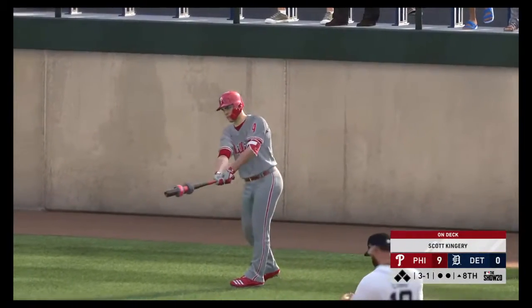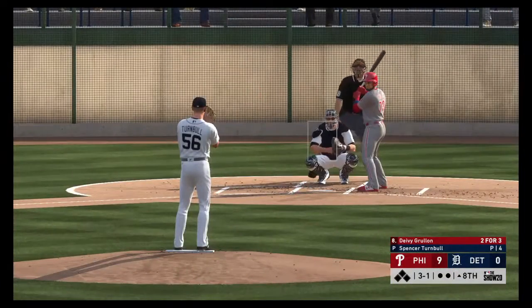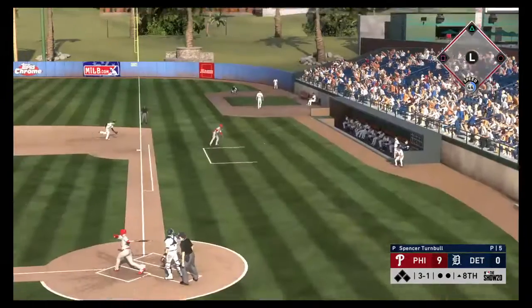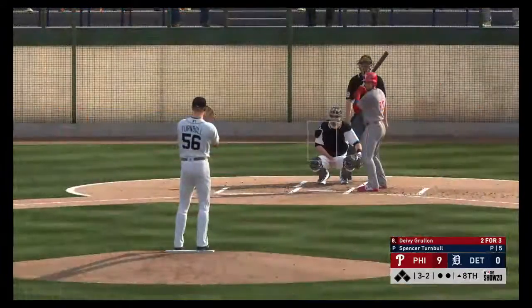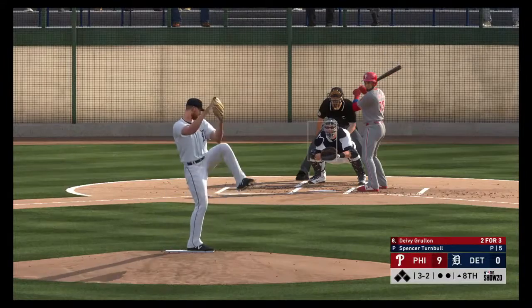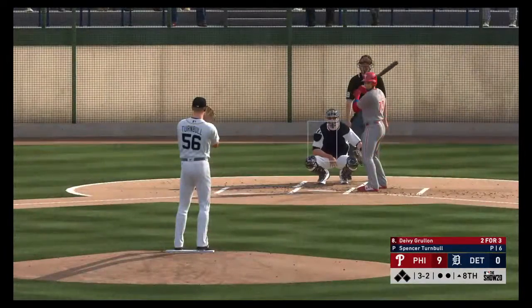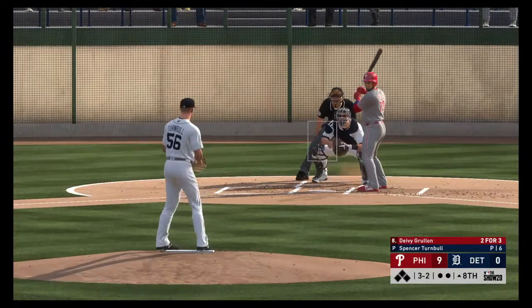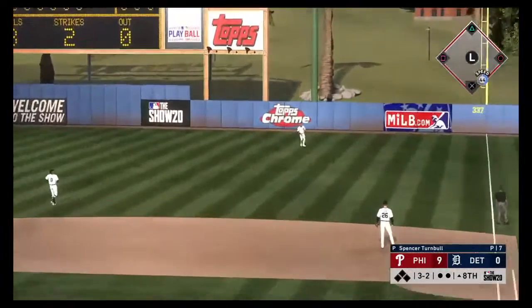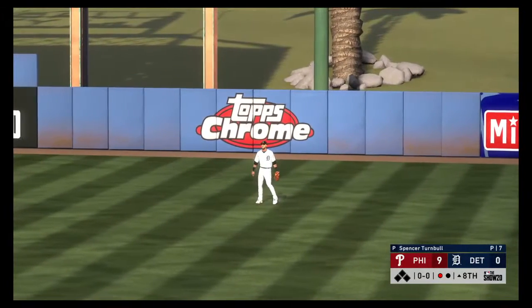Scott Kingery will be next. The 3-1. Now a ball lined to the left side, but foul. Once again, a 3-2. Fly ball out to straightaway right. Reyes is over a few steps toward the line, and he has it for the first out.